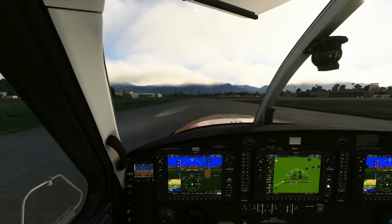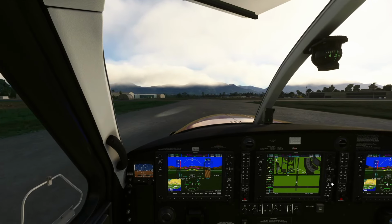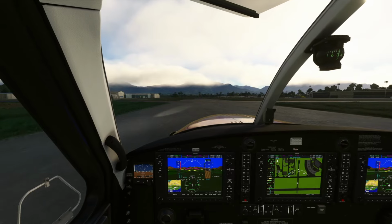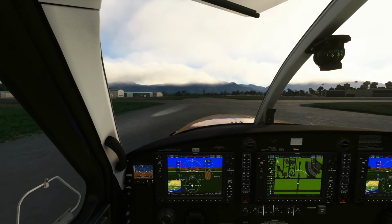Taxiway Bravo. Zulu Sierra Kilo Delta Kilo, contact ground 122.65. 122.65, Kilo Delta Kilo.